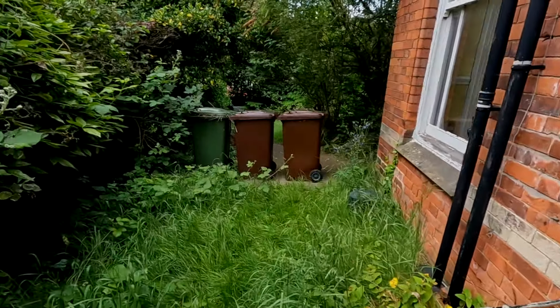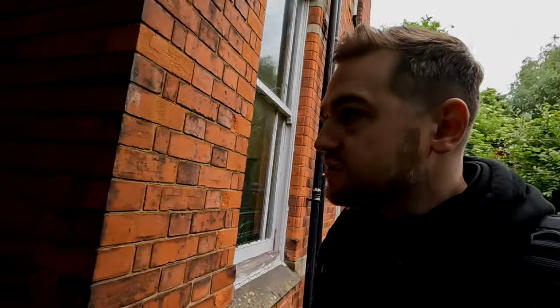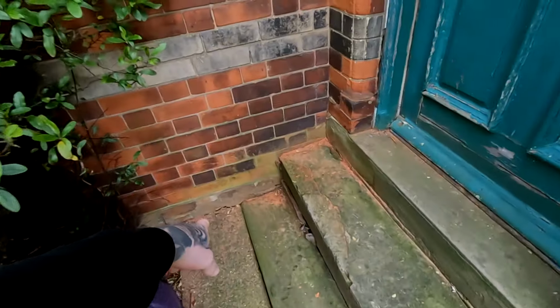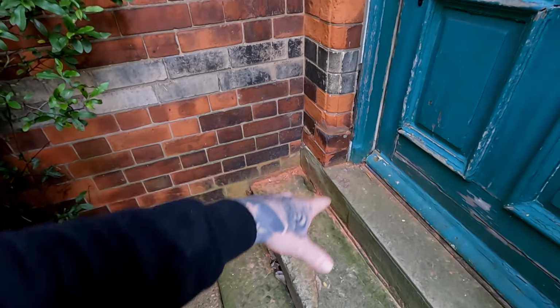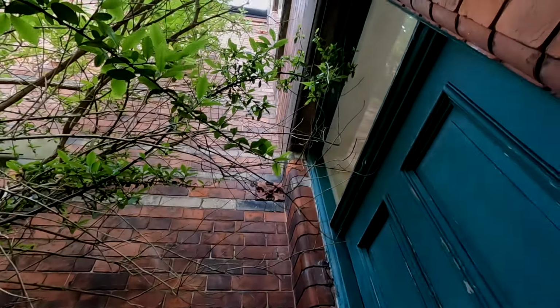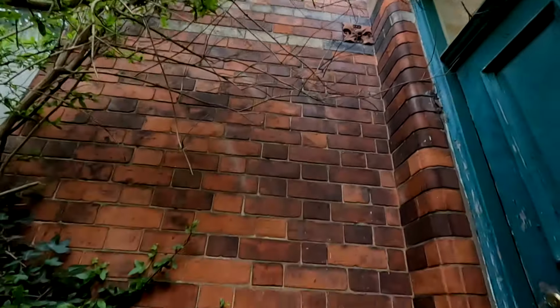There's an open window here. Few things inside there, a few bits. We were told the back door was open. It's not open anymore, so looks like someone's been and closed it. That's what I'm thinking, if the site has sold. I'm just looking down here. You can see all this fresh brick dust. I can't see anything up there. It's almost as if there's been someone drilling.